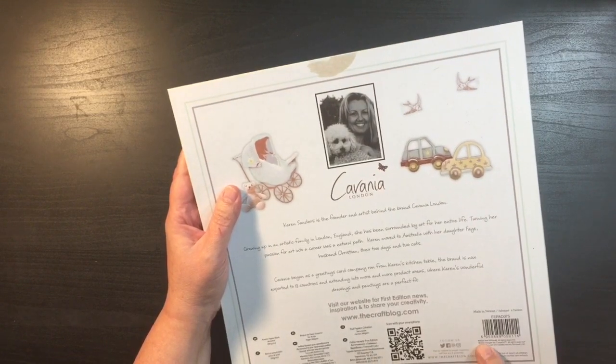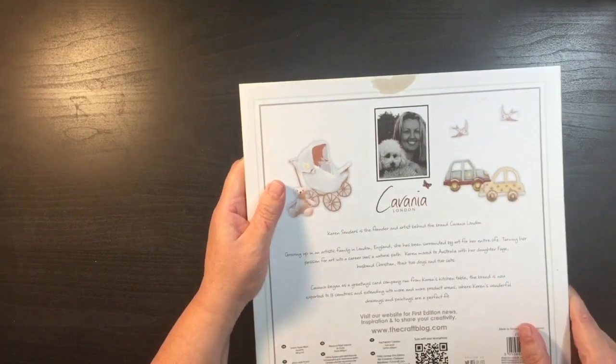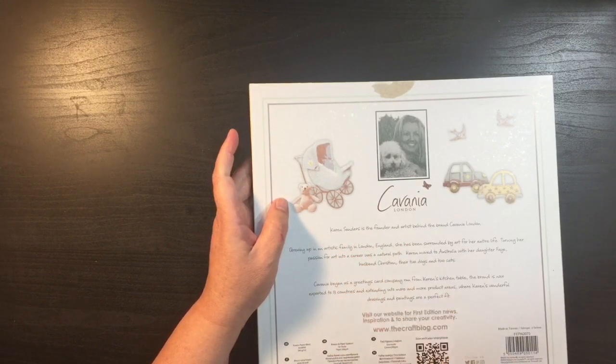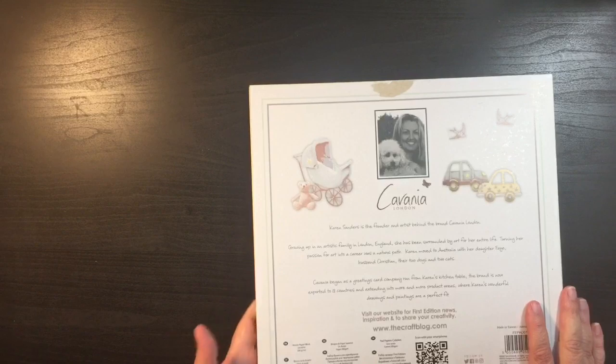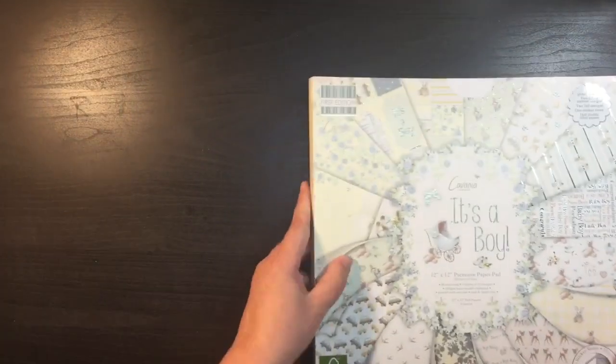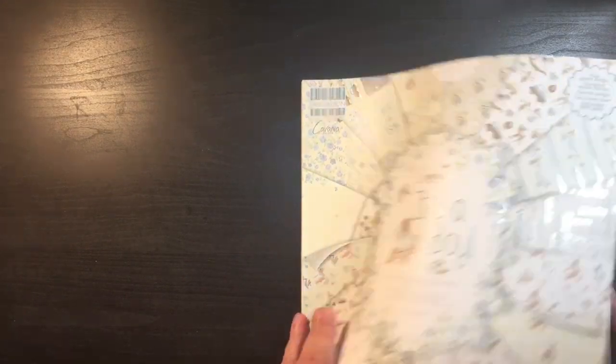I don't know if there is a year on this. It says 2020 first edition. So I don't know if this is a new company, and then the person is Karen Sanders, the founder and artist behind the brand, Vina London. So again, this came from JoAnn's. I really like this pattern paper.